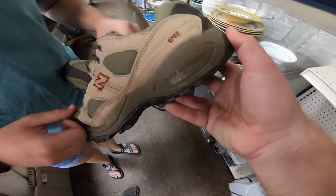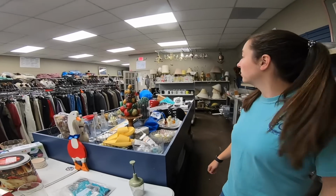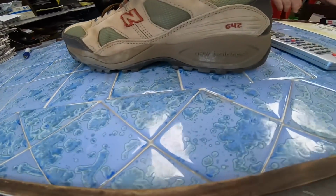What'd you find? New Balance 642. Yeah. What do the bottoms look like? Oh yeah, good, those are super clean. How much are shoes here? I don't know. $2 and up. $2 and up. Those are probably $2. Yeah, we'll grab those. Ready? That'll be $3. Okay. Debit or credit?